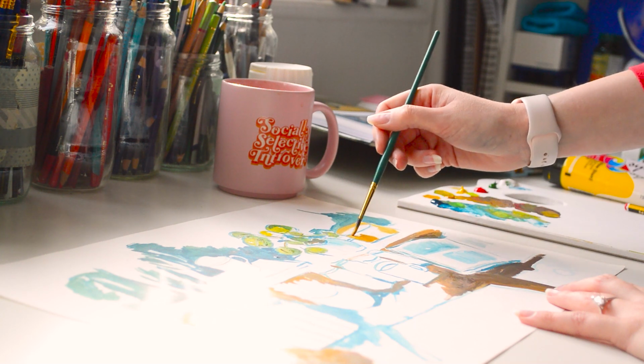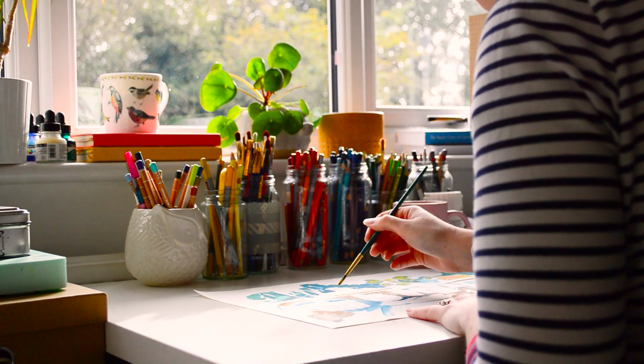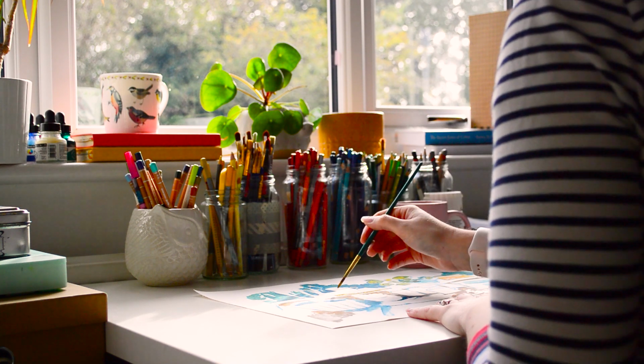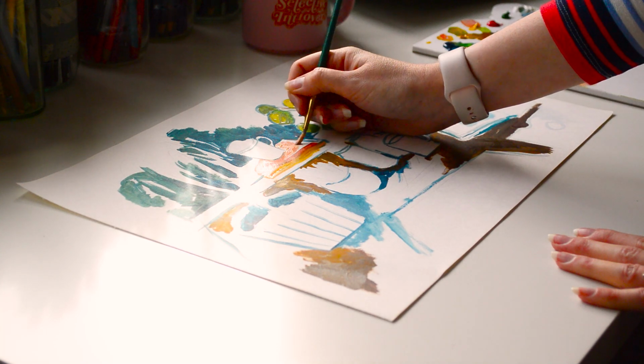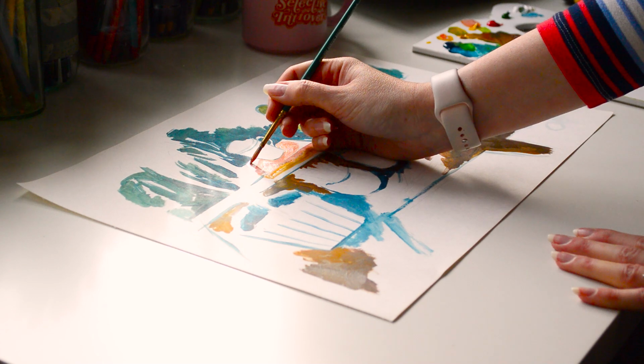and one of the reasons why I like to work quickly is because it takes away my indecision. I do have to work really fast, and if I do make a mistake then I have to work with it. So I really love that process, and I really like the idea of keeping it in the painting rather than tearing it up or starting again.